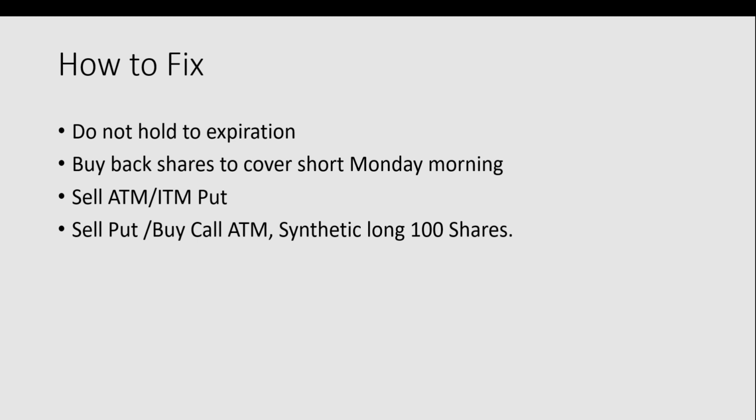Another thing that you can do, and I'll actually go back into the charts here and we'll show you how to do this, is you can sell an at the money or an in the money put, or you can actually sell a put and then buy a call both at the money, and this will actually make you synthetic long 100 shares.